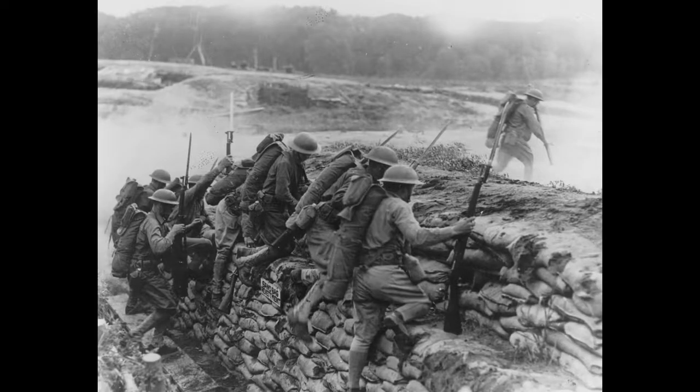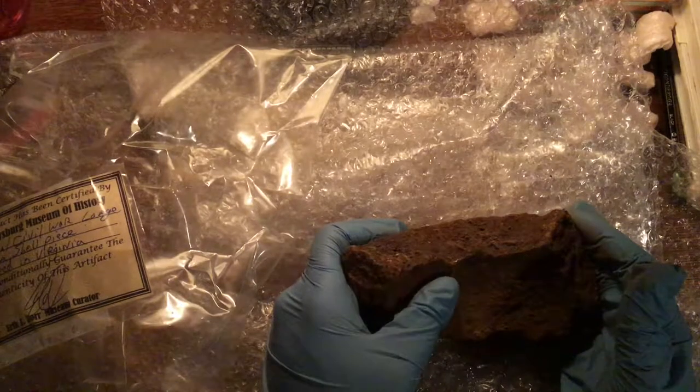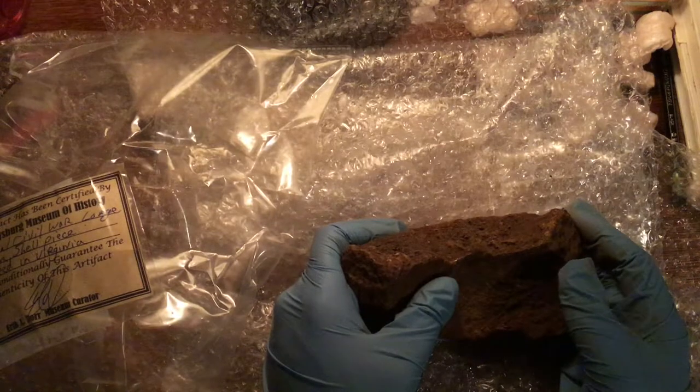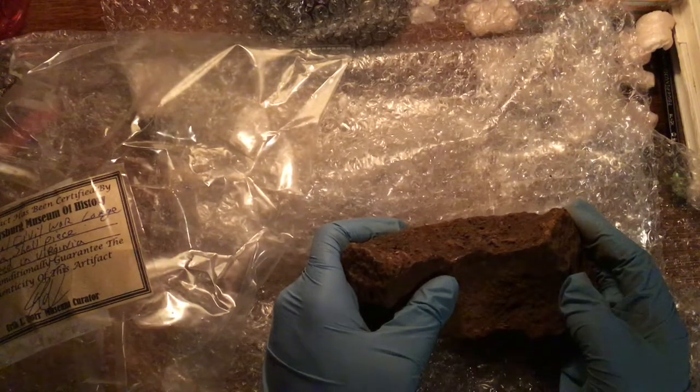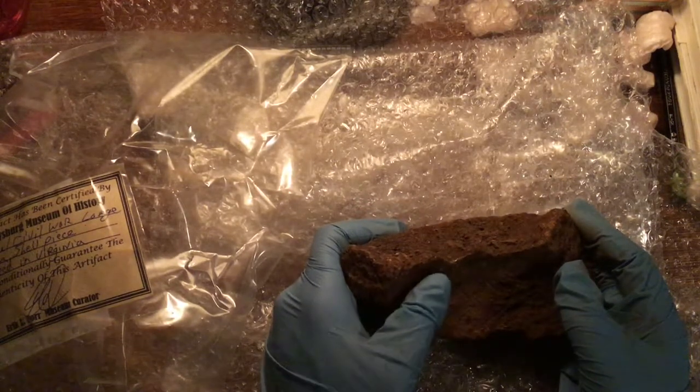Now, to be fair, it was a European conflict to start out with, and the Civil War was an American conflict, so maybe they weren't reading the rule books of what had been written in the American Civil War, but if somebody would have taken a look at the Siege of Petersburg, maybe we would not have had to deal with the years of terrible trench warfare that went on in Europe during the First World War.